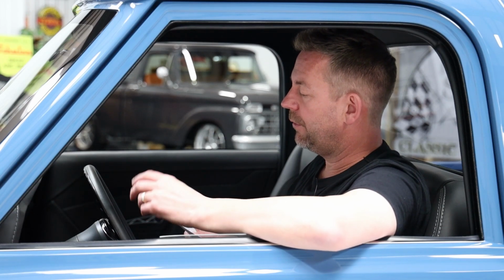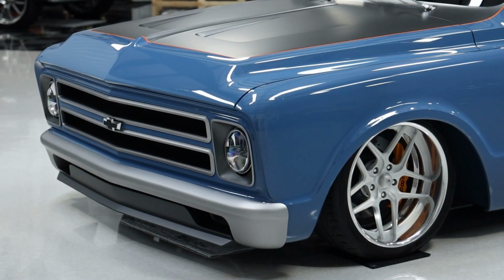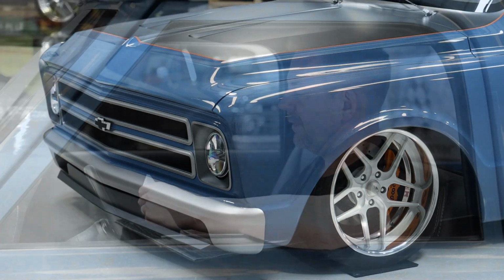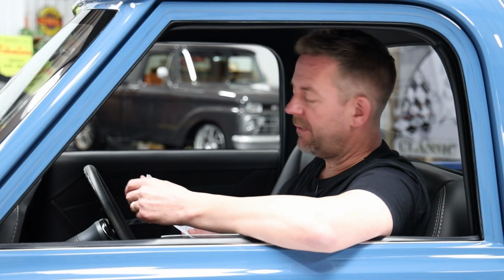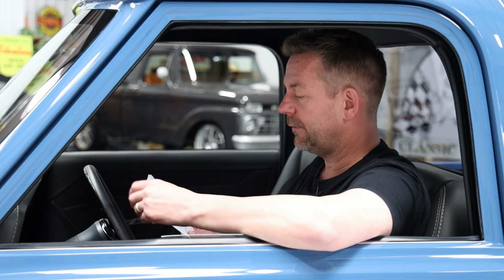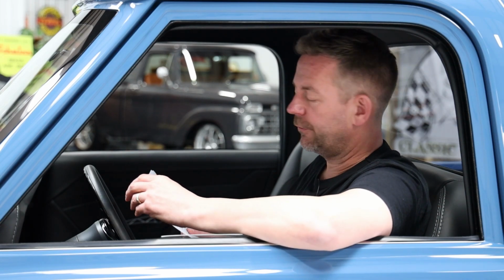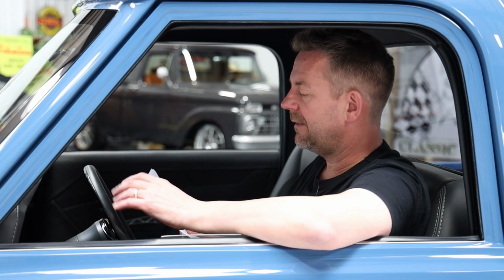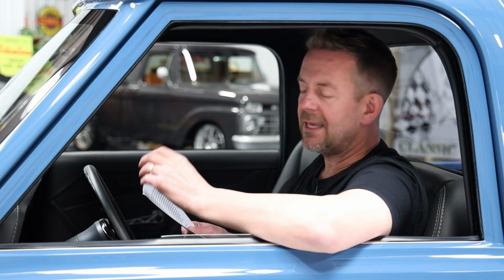The factory-style front grille, this is where it gets really interesting, was fabricated to fit 1 inch deeper into it to give it more of a streamlined look. Alumacraft, which is the name of the company, machined the custom mesh pattern within the grille itself, which is, again, really awesome. When you see the pictures and you see this video, you'll clearly see how great of a job they did.